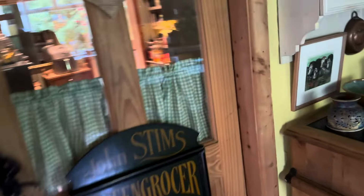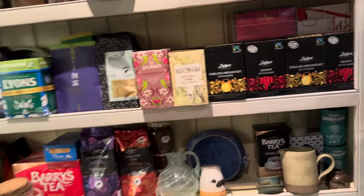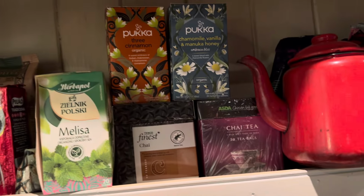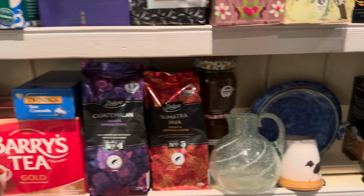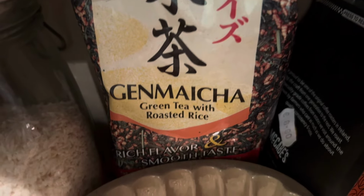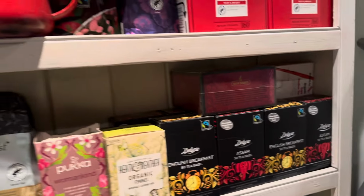And then, just to let you see what I keep in my store cupboard, I keep a really big selection of teas here. Lots of herbal teas and coffees. I'm cutting back on the coffee actually, but I do like my teas. So I've got both tea bags and loose leaf, and then some really unusual ones. This one here is absolutely gorgeous, mixed with traditional tea, like afternoon tea or English breakfast or Assam.